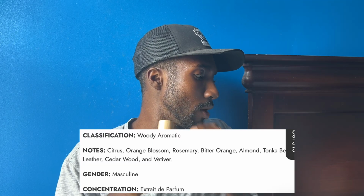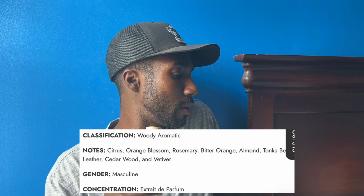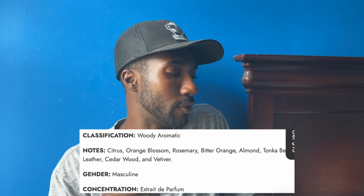Okay, perfect. This is called His Ideal, and it's supposed to be inspired by L'Homme Ideal by Guerlain. It has notes of citrus, orange blossom, rosemary, bitter orange, almond, tonka bean, leather, cedarwood, and vetiver. Now, okay, I wrote their title on this card, that way I can spray it on here, because we don't have tester strips. You'll see, just got them.